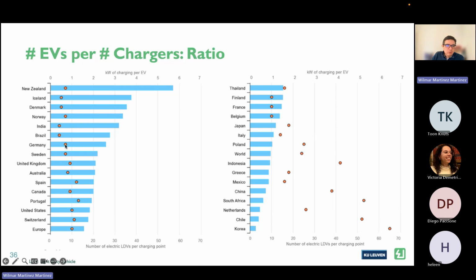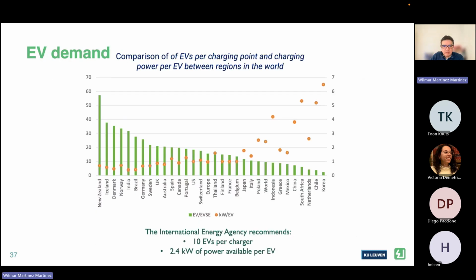There are some others with quite small numbers. These numbers are quite difficult to digest, but maybe I can refer to it here. It's exactly the same curve, looking into electric vehicles over electric chargers, and also checking the power per electric vehicle that is already installed. The International Energy Agency recommends 10 electric vehicles per charger, so a ratio of 10 to 1, and more or less 2.4 kilowatts of power available per electric vehicle.